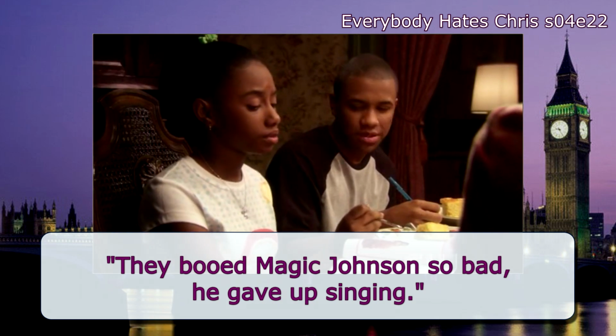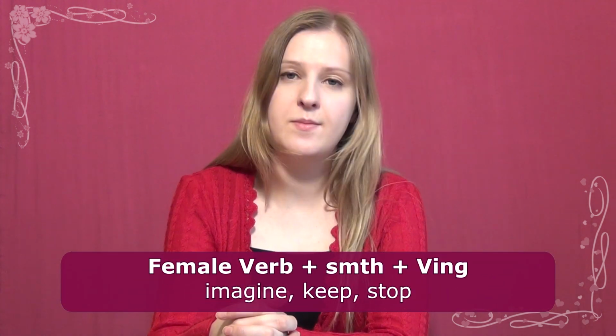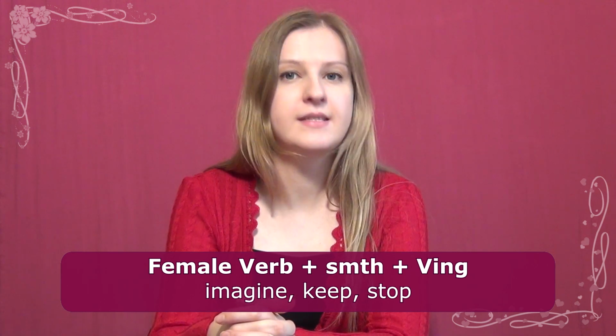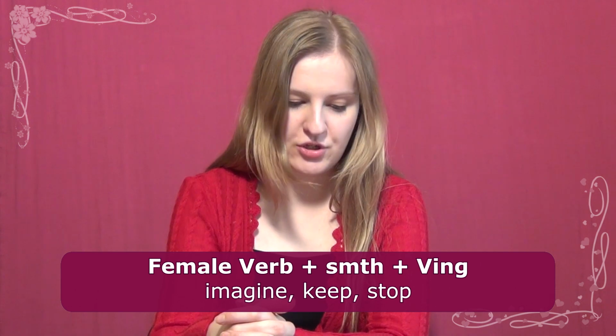Magic Johnson is a basketball player. Also, some of these verbs can be used in the following formula. You use the female verb, after it there goes something, and then the gerund. For instance, imagine, keep, and stop. Let's take a look at an example from the series.